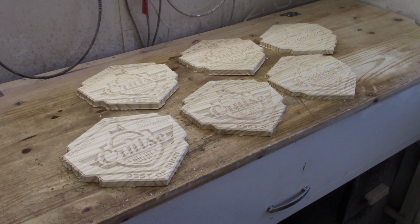6 of them cut out. They're a little rough, but you know, some sanding and paint and finishing, that'll do. Well, I hope you enjoyed the mill running.